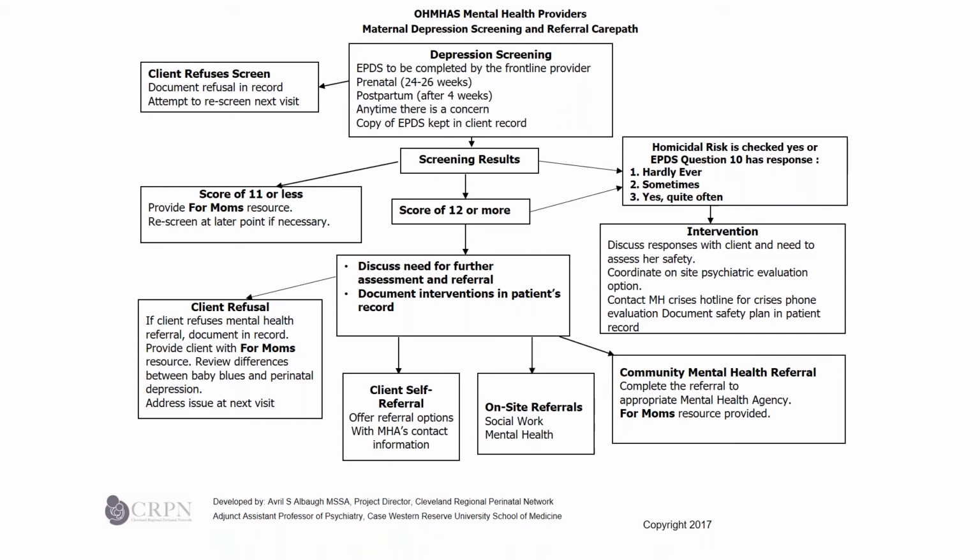What we're doing typically is making that community mental health referral. We've developed a referral form that I'm going to show you what it looks like, and as I said, you're more than welcome to use the template for it. That's also one of your handouts. And then that would be completed. There is a consent on there that the mom needs to sign because you're sharing HIPAA information with the mental health agency. Then the full mom's resource would also be provided.